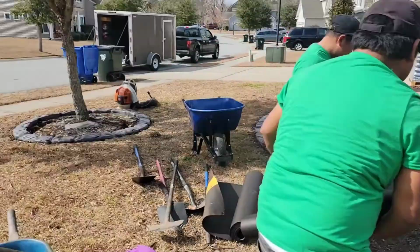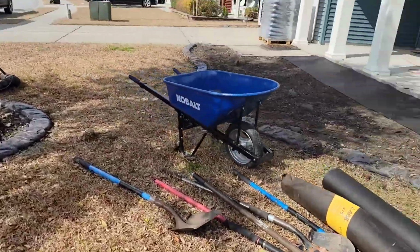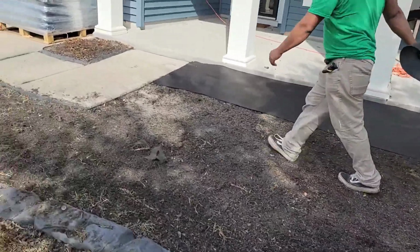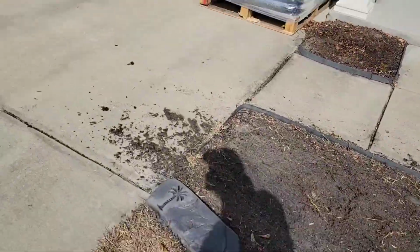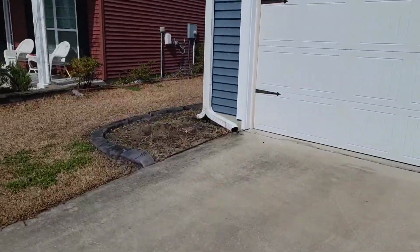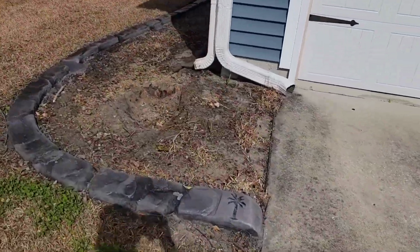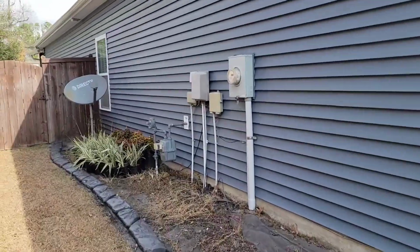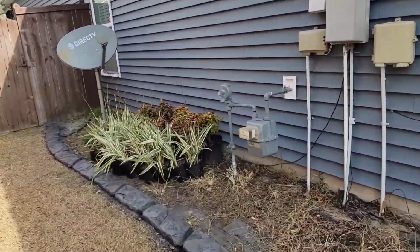Got this last piece, this tree here, and the left side of the home left to do. Got to fill this hole here from that big shrub that was there yesterday. And these are our plants here that I'll be putting in.